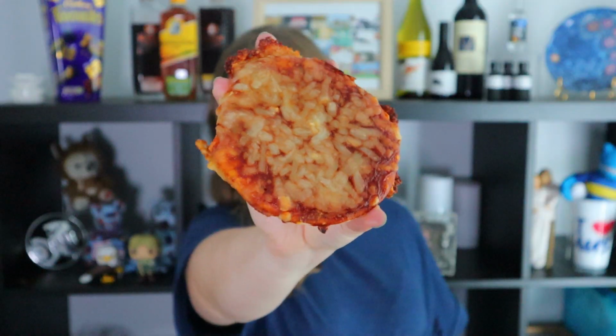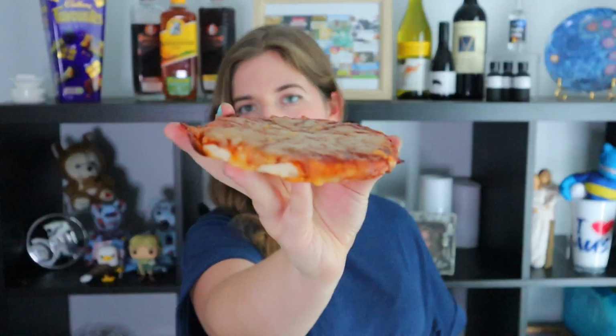So you get no Vegemite flavor in these at all. I feel kind of lied to, to be honest. They taste like a generic pizza pocket. They don't taste bad, I will say that. I'll definitely end up finishing the box of these at some point, but there's no Vegemite flavor in this. I feel like that's such a marketing gimmick. I feel lied to.